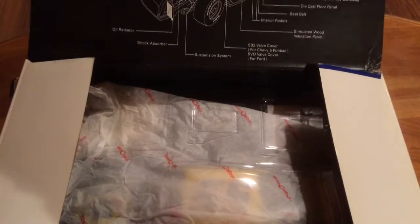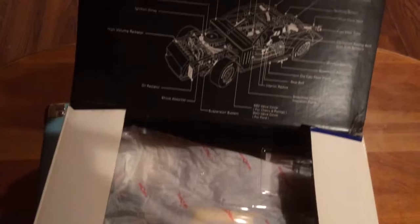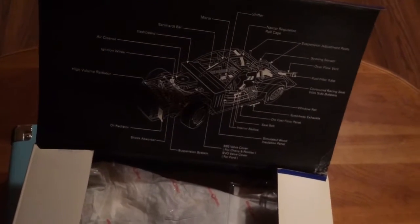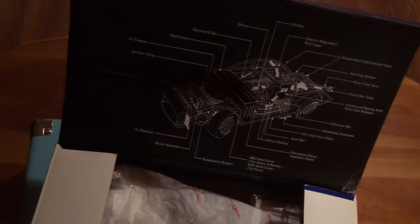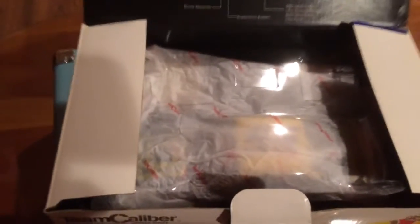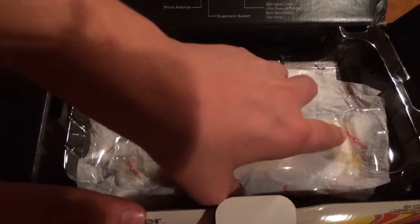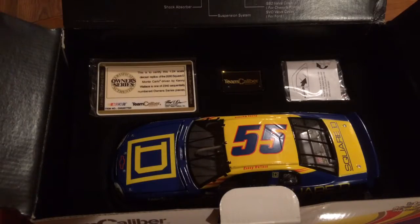Okay, now on the top here, you could see it has a picture of what is included with the car. If we open it up, you can see there's a plastic mold of the car. And here we have the car.